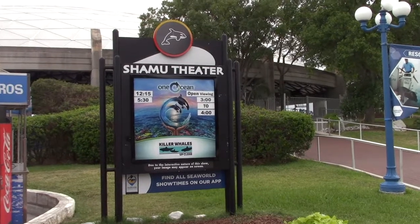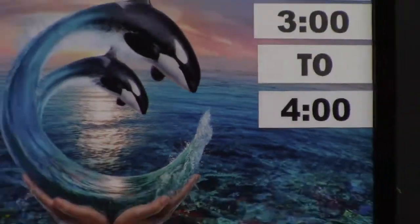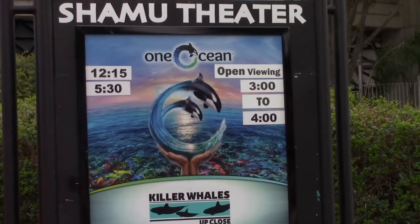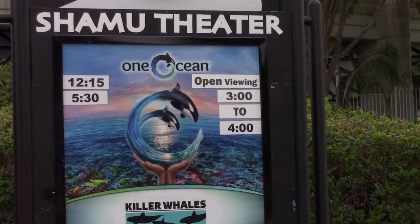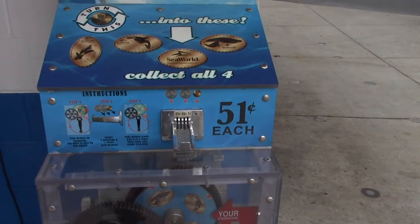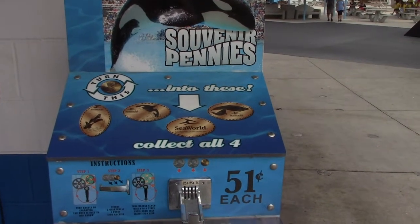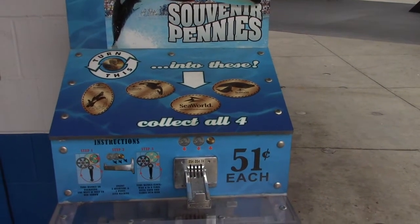Alright, this is it, Shamu Theater. One Ocean show starts at 5:30, which is 1 hour from now. Hopefully they will not cancel the show for rain. If you're a fan of pressed pennies, SeaWorld is a fantastic place to do this. 51 cents each time.